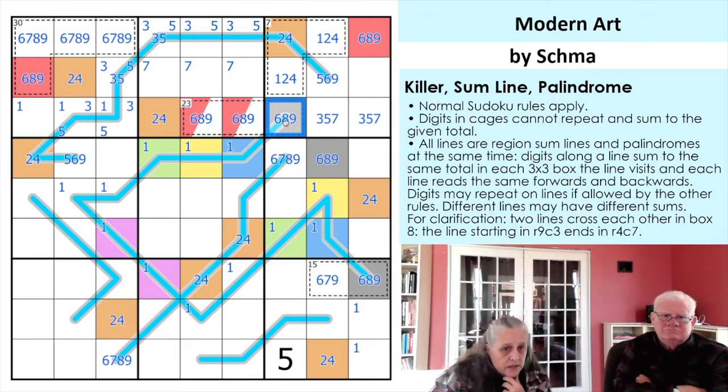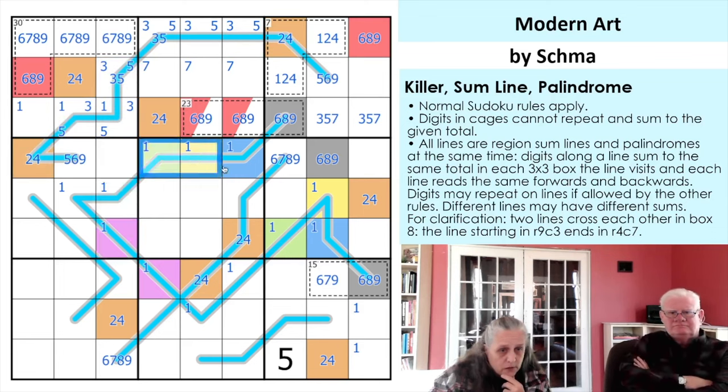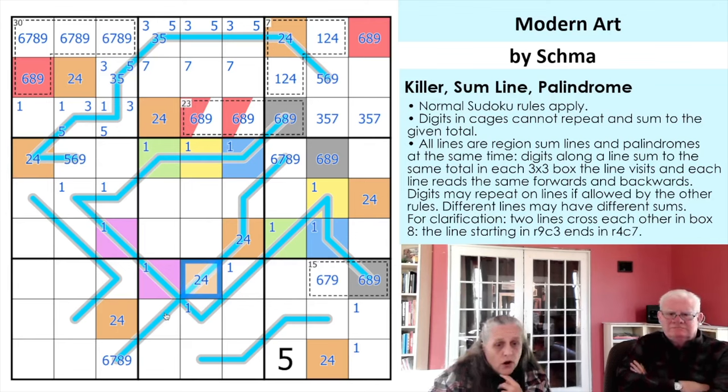If this is a 6, that's a 6, and this is a 9. So this would have to be a 5 with a 4. Which would make these 1, 3, 5, 1, 3, 5, 4 and 5, 1, 2, 3, 1, 2, 3, 1, 2, 3, 4. Oh.